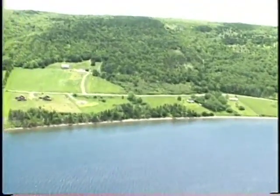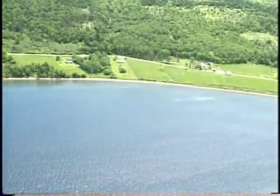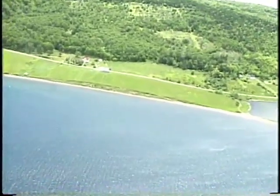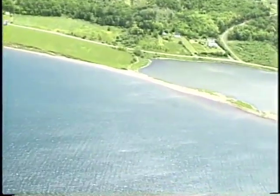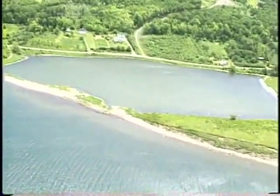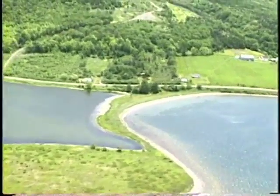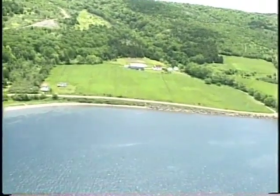There's several really nice drumlinoid deposits along here, and they're connected to the main shore by these very small, narrow beaches. There's going to be one coming up in the view right now. Some of them have a small inlet cut through them, others don't. This one is mostly pebble material, some sand offshore, but there's actually more cobble and boulder in the front of this one than some of the other ones. The one on the far side is more sandy, but again, it has a lot of pebble material.